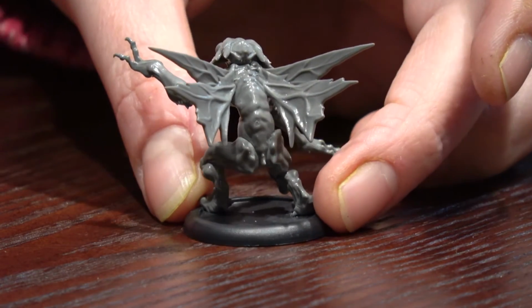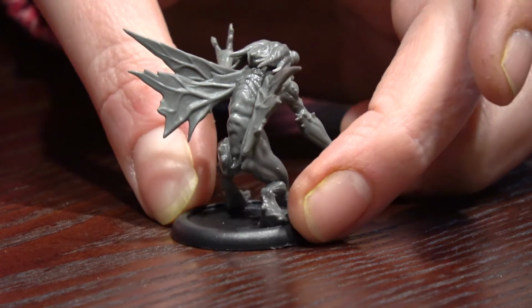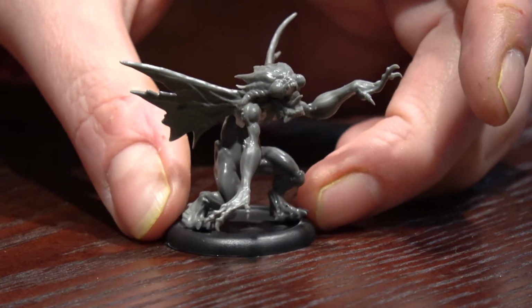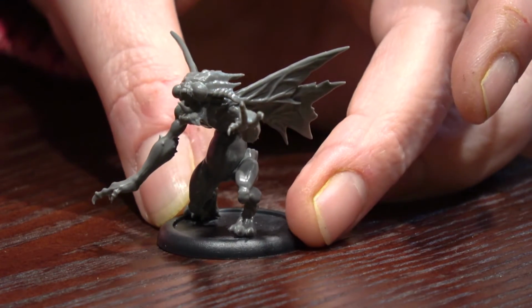And just look at the detail that they were able to keep in these guys. The wings, the little spiny bits on their heads, their bug eyes. The bug eyes crack me up every time I look at them. They kind of remind me of a gremlin with wings, maybe, if that makes sense.